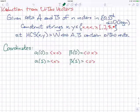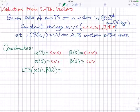So by computing the longest common subsequence between these strings, I can tell whether the product of the corresponding bits is equal to 1 or to 0. Okay? So the theorem is that the longest common subsequence of alpha of a and beta of b is equal to 3 if a times b is equal to 0, and it's equal to 2 if a times b is equal to 1.